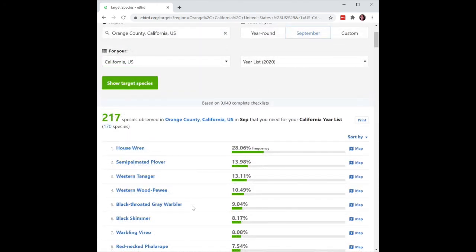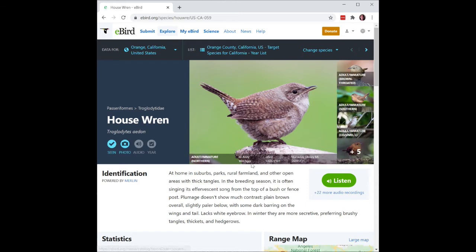How amazing is that? Now let's say I don't know what a house wren is, or I don't know what they look like or how to find them. So I can actually click on house wren right here, and it takes me into the identification section on the eBird website, which will show me what a house wren looks like and tell me how to find them.